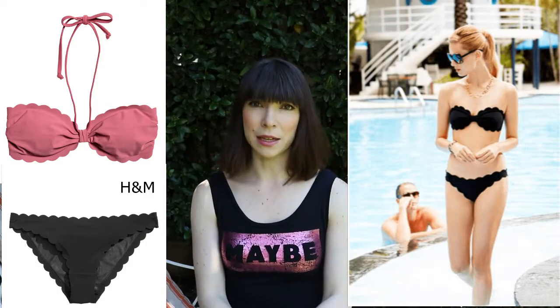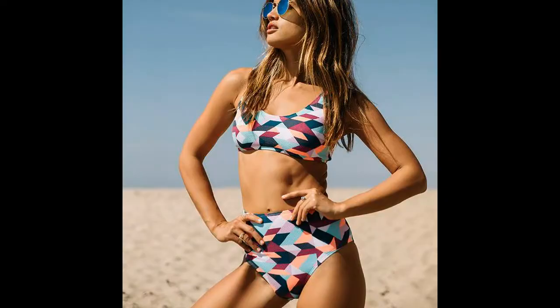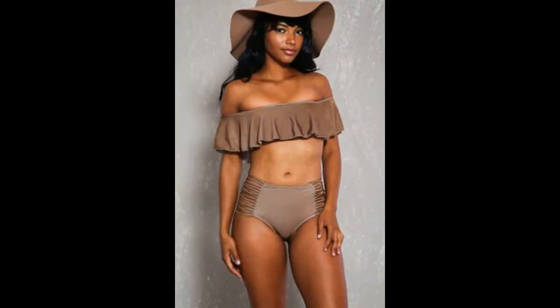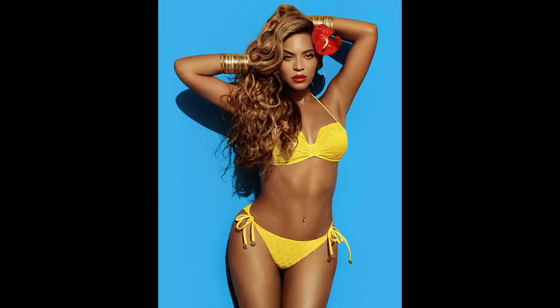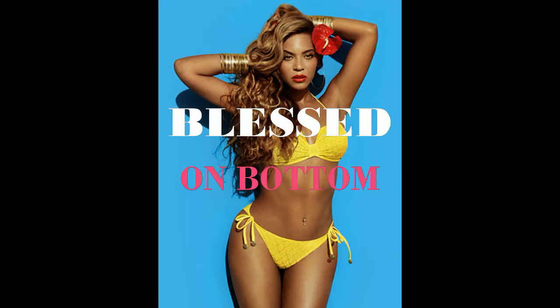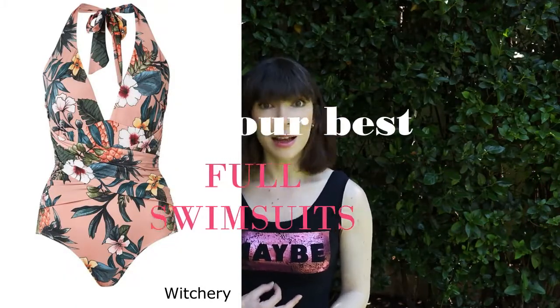Look for scallop detail. The other thing is just fun patterns. I mean, you can go absolutely wild. High-waisted bikinis are going to be magnificent on you because it's going to create more shape. Moving on to girls who are small on top and big on the bottom. One swimsuit that is perfect for you is that plunge neckline. You don't have to have a fuller bust. Yay! And the plunge neckline is going to create more volume on top for you.